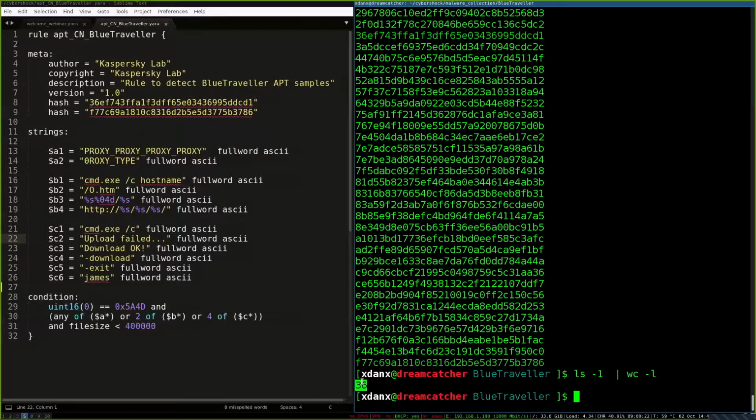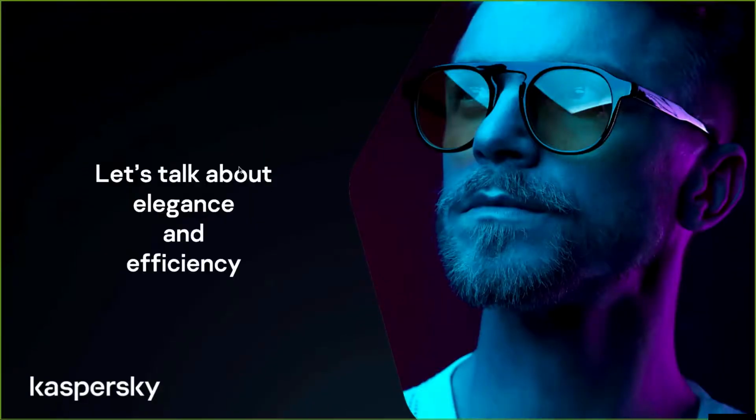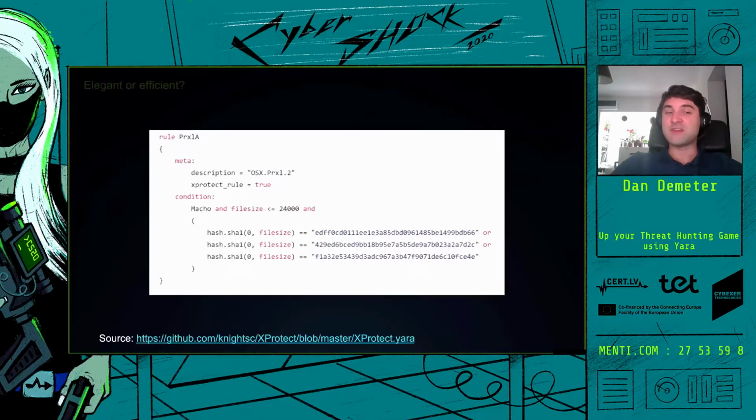You write more stuff, you go back, you run your Yara rule, and then you see you got some more matches. And then you tweak a little bit, you add more stuff, and then basically you progress. But it's very important that you don't match clean files. So let's talk about elegance and efficiency.